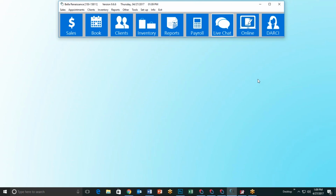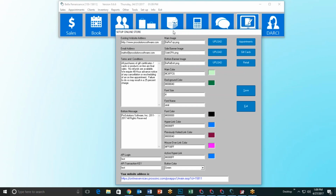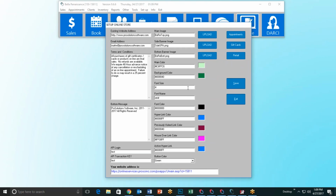Okay, perfect. All right. So first things first. In order to set up the online store, we have to create what's called a storefront, even if you're not going to be using the storefront. In other words, you're not going to send your staff there. You're not going to send your clients there. You still need to set up the storefront because it's going to create the feel for what they're going to be doing. How we do that: we click on this button that says Online. That's the button between Live Chat and Darcy. When we click on that button, it brings up this Setup Online Store window.